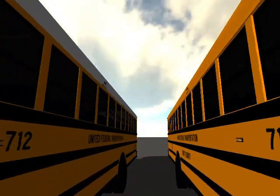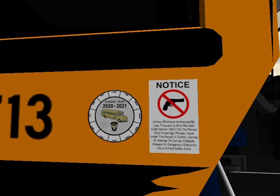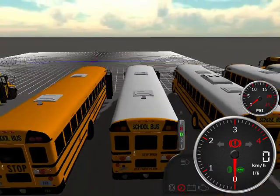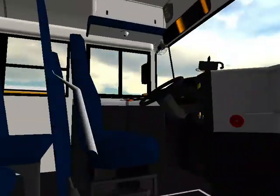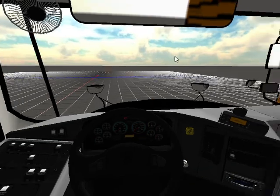And as you guys can see, it has the no weapon sticker and the 2020 to 2021 school year. And this is what the interior of this bus looks like.